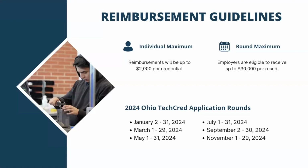And then round maximums. Round maximums have to do with the application rounds, which I'll go over in just a minute, but employers are eligible to receive up to $30,000 of reimbursement per round. The rounds in 2024 happen approximately every other month. We are currently in an open application round, which runs until the end of this week at 3 p.m., March 29th. But you can see every other month, the application round opens.